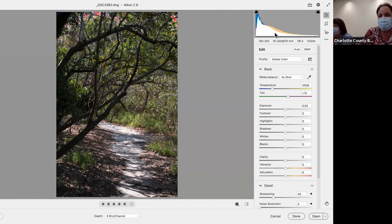Here's your histogram up here. The little trick is, I know it's hard to see, but if there's a frame around this, that means it's on. And this is your shadow clipping warning. And then over here is your highlight one. And you can obviously see your histogram here.